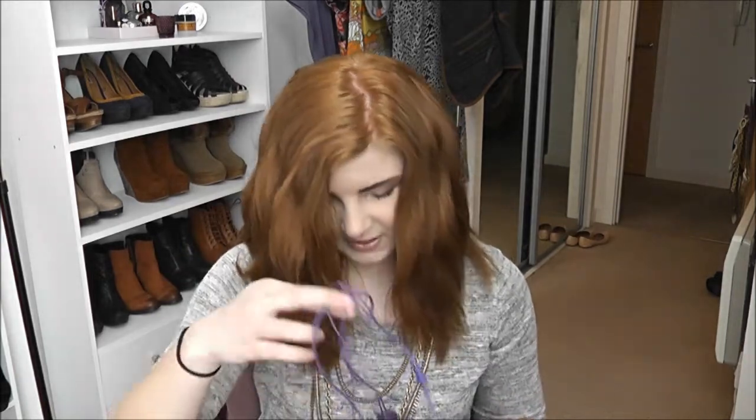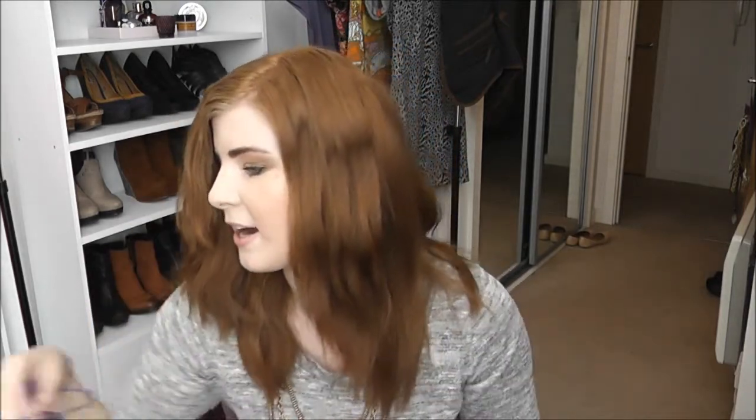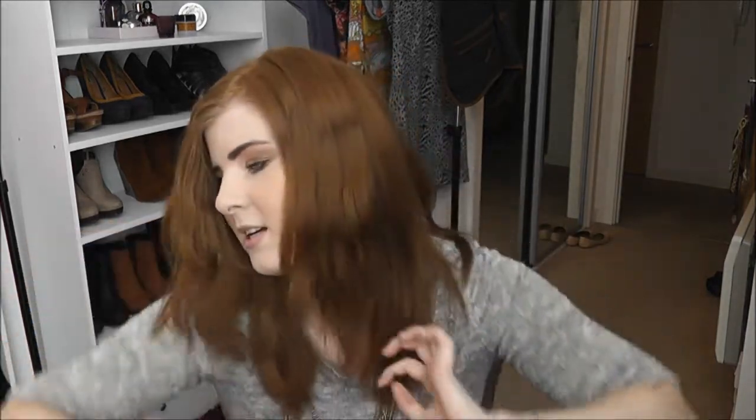I then have some purple earphones. These are JVC ones, just to plug into my iPhone. I have a hair bubble, and I also have one on my wrist. I don't know why, but it's just a plain black hair bubble. It doesn't have any metal or anything in it, so it's generally better for your hair. I have the Glossybox mirror, which is quite cute.